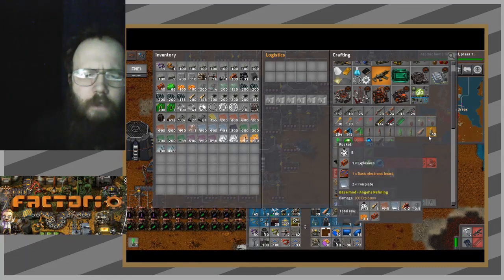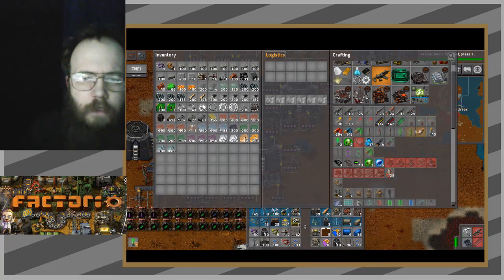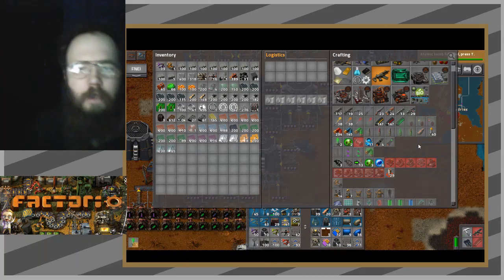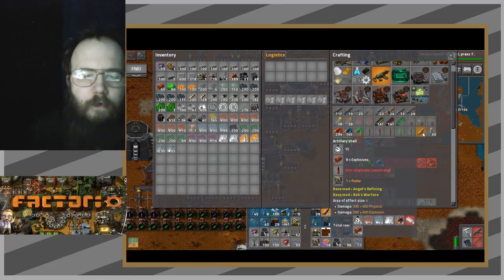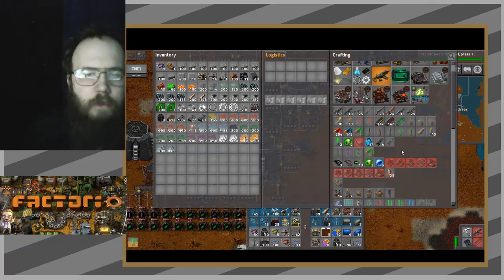It looks identical to a rocket. It only does, a rocket does 200, this does 400. Or maybe 800 on the thing. Anyway. Is it really gonna hit hard enough? Looks like the shells do more damage. But this should be a big explosion.